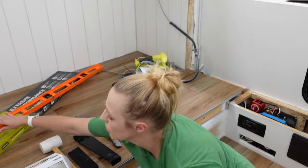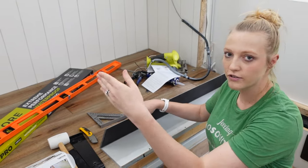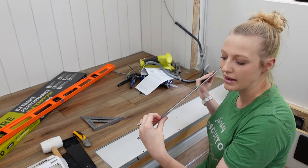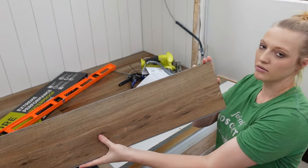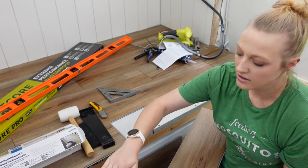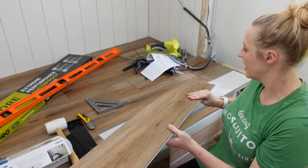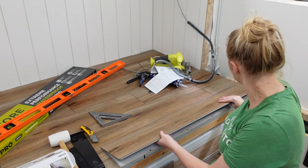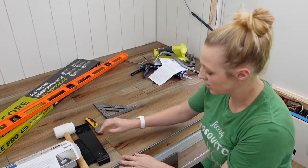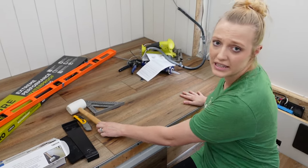The way these floors work is they literally just lock in, and you have to go from left to right. The left side has the locking mechanism on the bottom, and the right side, which you can't see here but can see on here, has the locking mechanism for the next set of planks. That's how they lock in: you line them up, lift them up, and push down. You can hammer it in if it doesn't go all the way. They're really easy to put together.